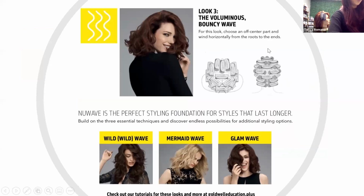Then we have your voluminous bouncy waves. So this one I'm going to show you too. This is more of a bricklaying technique. And this is this girly. So she has a lot of volume at the root. She has that little wave on the ends. And again, this is no product in the hair.